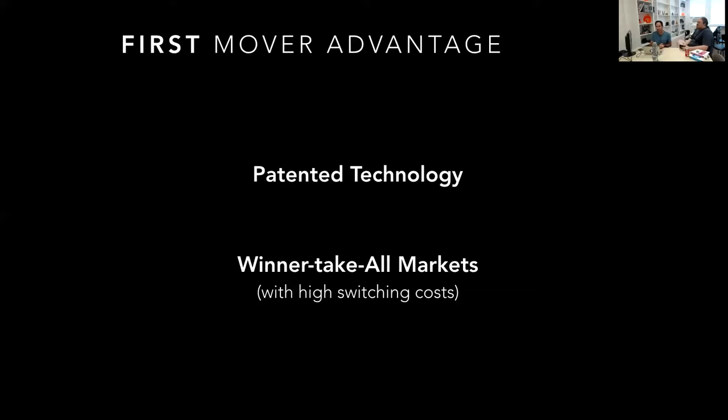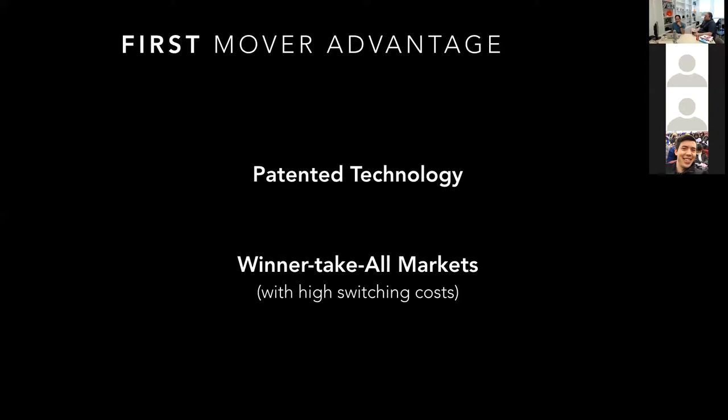First mover advantage is important in business, especially innovation. For instance, patented technology, right? If you're going to get a patent on Viagra, you have to be first to market in order to file it. It's a $1 billion first mover advantage. It's important in winner-take-all markets, but there has to be a high switching cost in order to keep the first mover advantage. If there are not high switching costs in a winner-take-all market, you actually have a last mover advantage. So that's going to be even more important in poker.